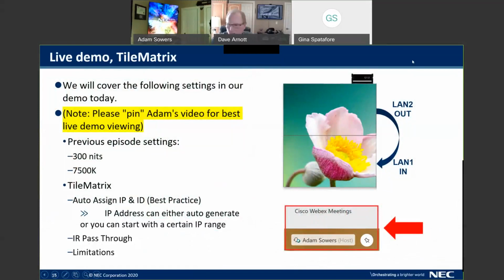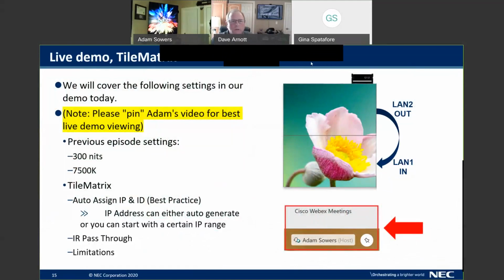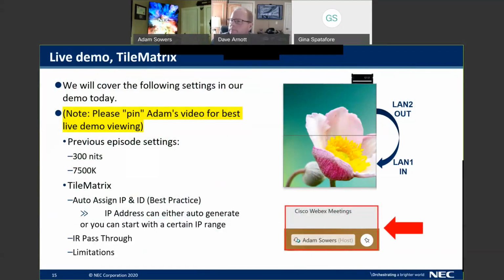So again, just for a couple of people that have joined late, I want to make sure we're setting the groundwork of this live demo. So again, you can pin my video once we go to the live portion of it so that it's the largest picture possible. And in previous episodes, the settings that you're currently seeing behind me, a couple different things. It's 300 nits on both panels, and we're at 7,500 Kelvin. So what I've been doing in the background while Dave has been going through the other slides, I've switched content, number one. So this content is actually formatted for exactly the video wall that you're looking at, the 2/1. So keep that in mind.